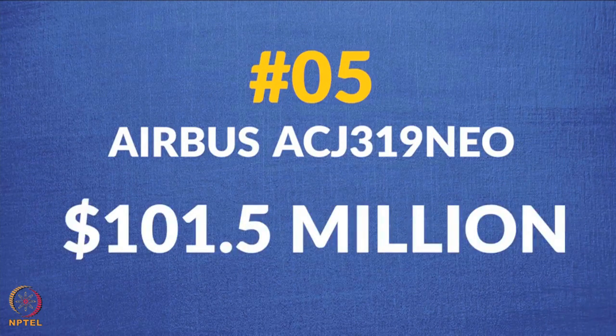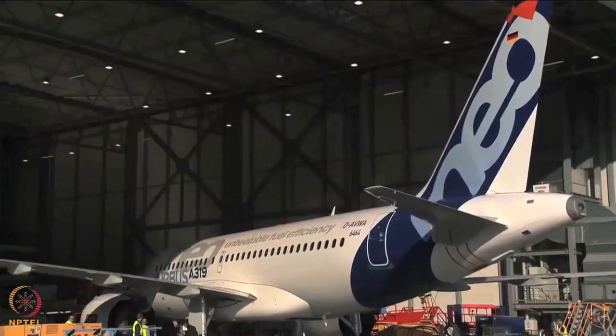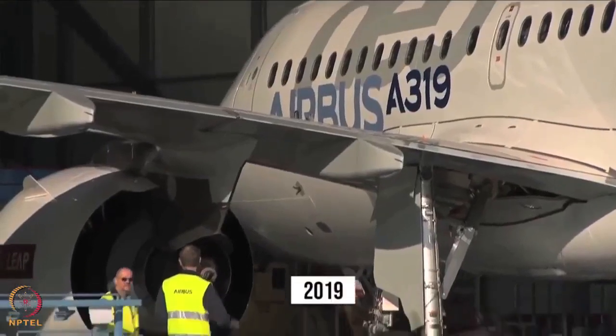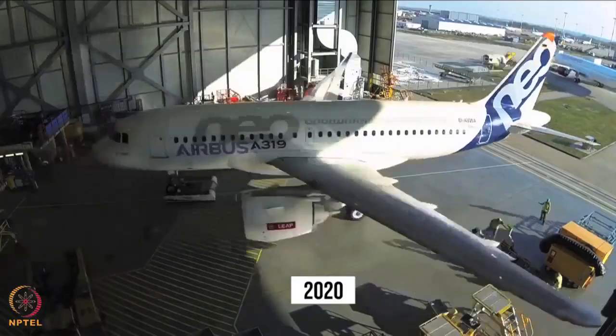ACJ319neo, $101.5 million. The Airbus ACJ319neo is a new model of jet that completed test flights in early 2019, and the first is currently scheduled for delivery in 2020.